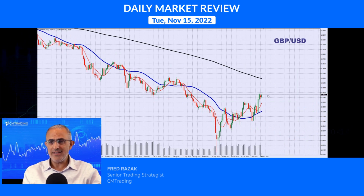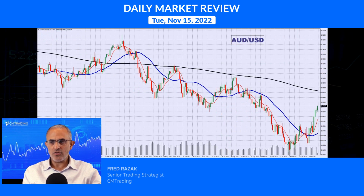GBP USD, same story. It did break that downwards momentum, okay? However, it's not in the clear yet. Looking at the Australian dollar as well on resistance. Okay, so major pairs all on resistance. This is all coming down all at one time.